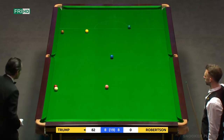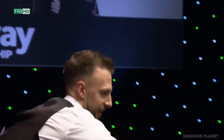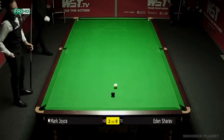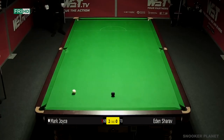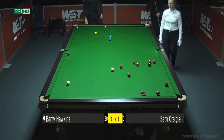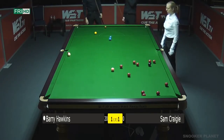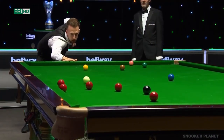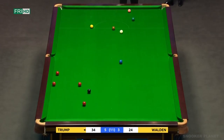Well, that's one way of moving the red. He's smiling and Judd's smiling. 36. Taking this on. Oh my lord. That's just not fair. Ronnie's got a fantastic shot.